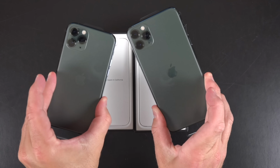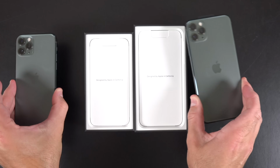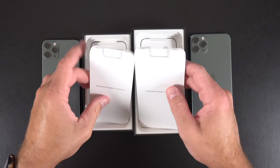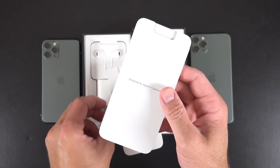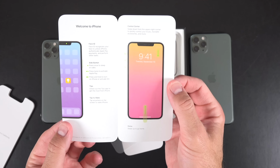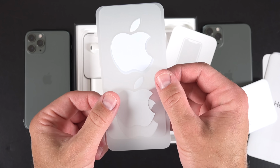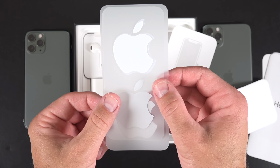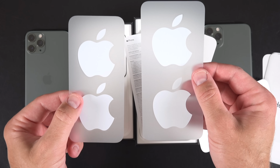Lifting that up, you'll also see that there is no plastic on the back panel, just on the front glass. But before we get to that, there's a lot new to talk about in terms of accessories. First up, we have our standard paperwork packet. That includes a SIM ejection tool, a very brief quick start guide, and a set of white Apple stickers. Incidentally, the stickers for the Max are a bit larger, not just on a bigger sheet like they were previously.